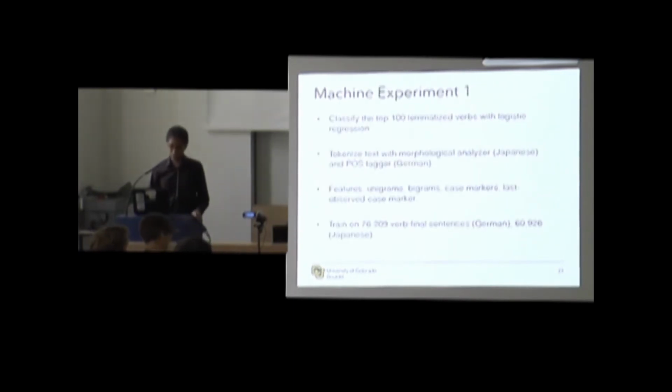So for our first experiment, we classified the 100 most frequent lemmatized verbs in the training data. We lemmatized them because Japanese, in particular, is morphologically rich, and if we tried to classify fully inflected forms of the verbs, we would have no data. So we lemmatized them, and we were trying to predict the essential meaning of the verb, just based on the frequency in the corpus. And we eliminate all the confounding cases like copulas that come after verbs. Those are cheating. And there are details about that in the paper.